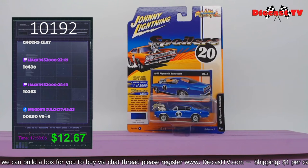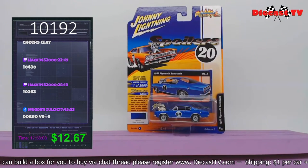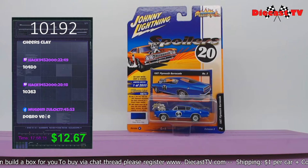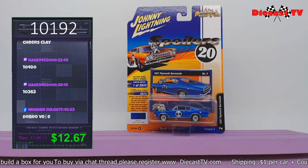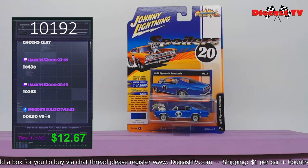Ross here with some new Johnnies. This is the new latest Johnny Lightning Street Freaks, their release 2 of 2020. This is version A. This particular one is a 1967 Plymouth Barracuda in a metallic deep water blue.